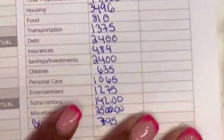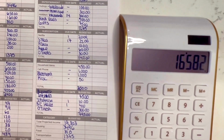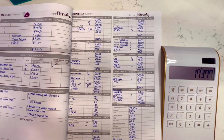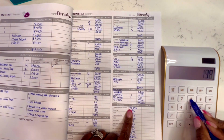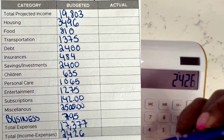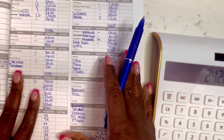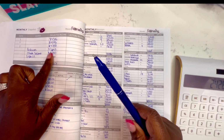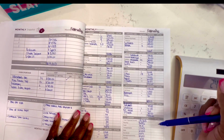So let me just go ahead and add this up and see where we are. Okay, so my expenses for this month comes to $17,377. Let's go ahead and just subtract that from our projected income. That leaves us with $2,426 remaining for the month, which will be awesome if I can actually achieve those goals. I will achieve those goals two ways. One, by ensuring that I reach my income goals, and two, staying within this budget, girl, okay?